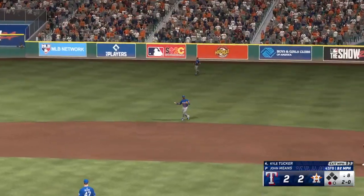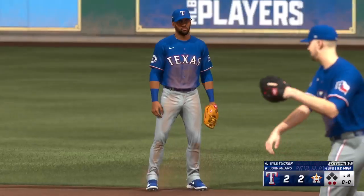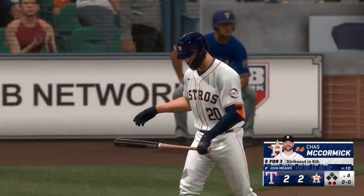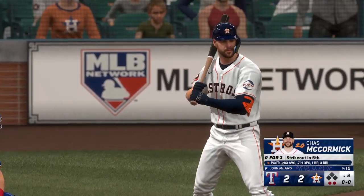Hard hit, right side. Over to Lowe. And that quickly, two away. Well, there's a lot riding on that at bat right there. Nice job of the pitcher to bear down, make the pitch, get the ground ball. Excellent piece of work. Here's the center fielder, Chas McCormick.